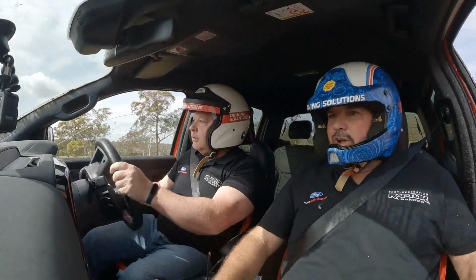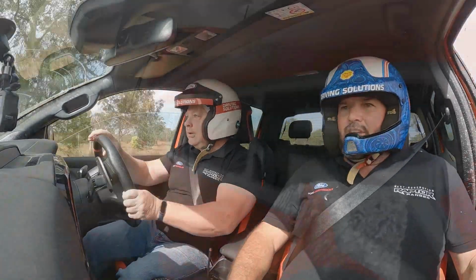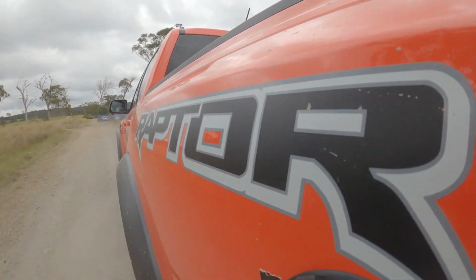A little brake to dip the nose. Wait for it to come around. Now smooth on the acceleration. Now building it up. Keep it going. Now braking. A bit more brakes.